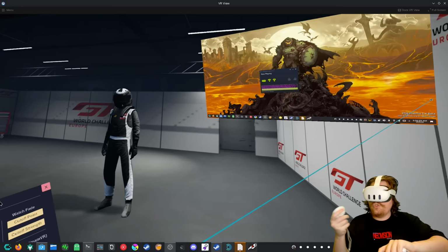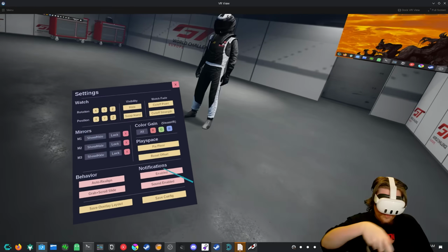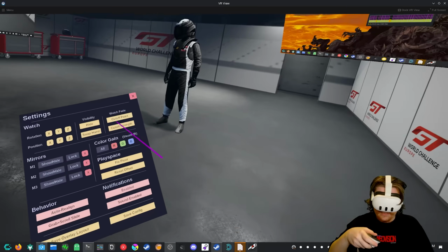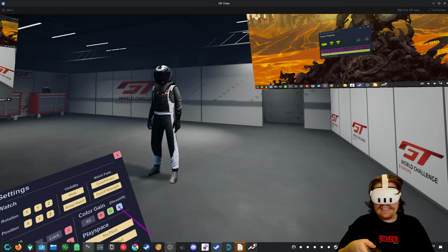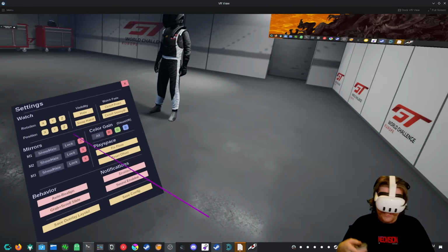And if you want to know more about this, you can click this C button here, and it will bring up a menu of things like the watch, the rotation, the visibility, the cutoff point, the behavior, the play space, the mirrors, and color gain, if you want to do that stuff. Then you can actually save the config and all that so that it remembers it.